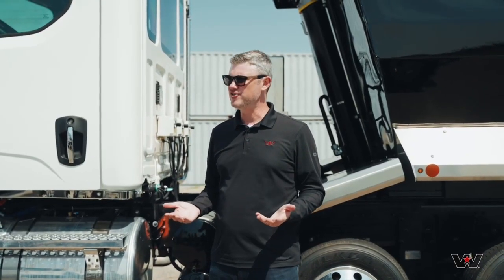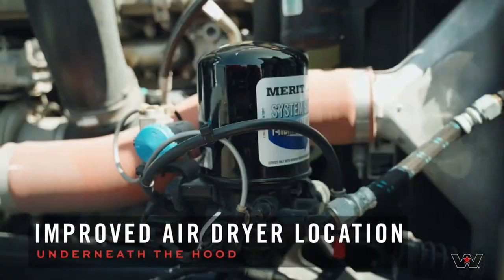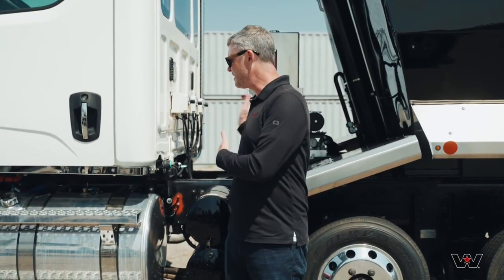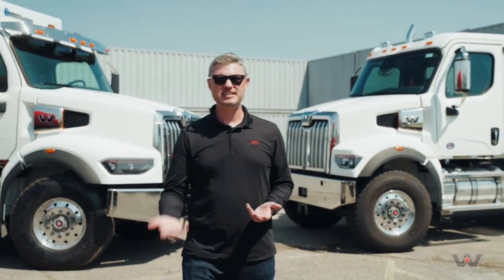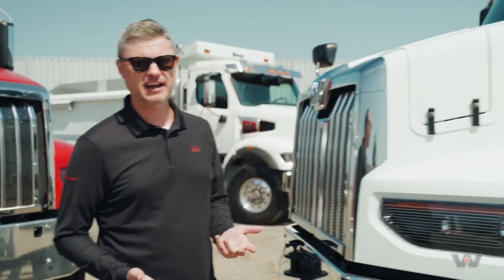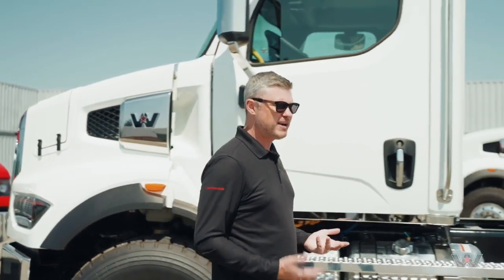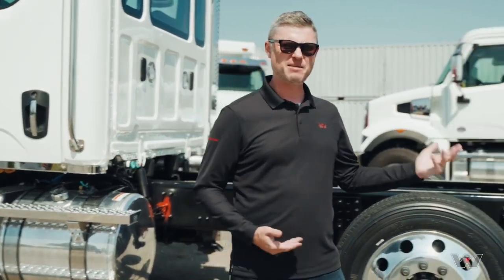We even improved the air dryer location, especially with set back axle configurations on both trucks. We've mounted the air dryer underneath the hood to get that off from behind the cab. So again, removing components from behind the cab to free up that space for easier body integration. With regards to improved body integration, it's not just about the improved electrical system or clearing space behind the cab. One of the biggest pieces of feedback that our truck equipment manufacturer partners gave us was the need to improve routing and clipping. They wanted us to make sure that those lines were off of the lower flange, off of the web, and weren't hanging below the frame rail.